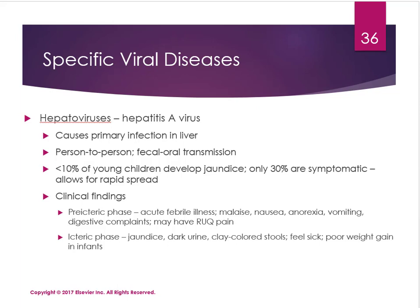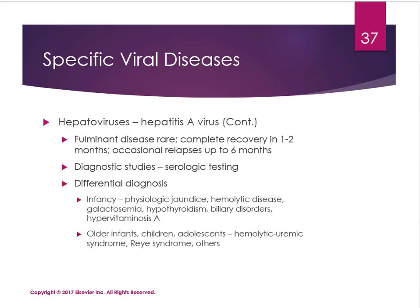In the icteric phase, jaundice will begin shortly after the onset of symptoms and can last for a few days to a month. You'll note dark urine, clay-colored stools. They may feel sick. Poor weight gain is seen in infants. Fulminant disease is rare, and that's when there's acute liver failure, and you will see complete recovery in 1 to 2 months, and there may be an occasional relapse up to 6 months.